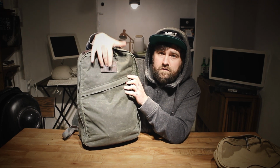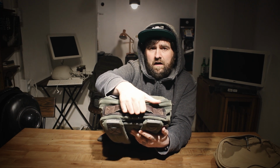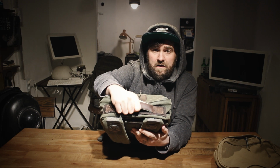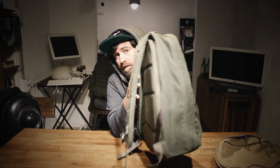The leather accents don't end here on this bag, so the handle here is also all leather. This leather is American leather. I believe it's sourced from Minnesota somewhere. Very nice, very supple, and it feels great. There's also a leather on the bottom here, which after a week or so of using this bag, it hasn't really marked up. So I guess that's kind of that.